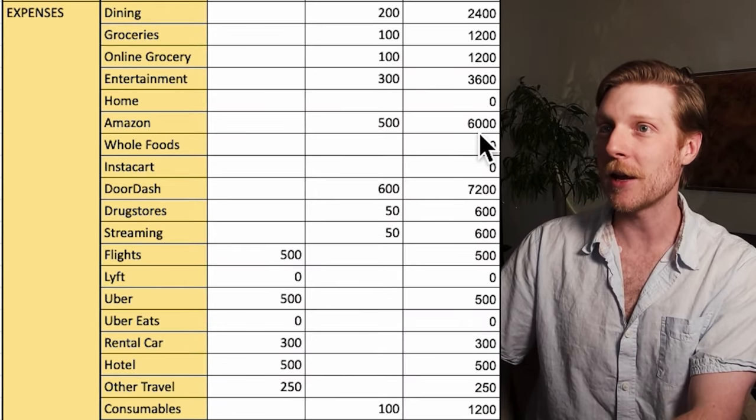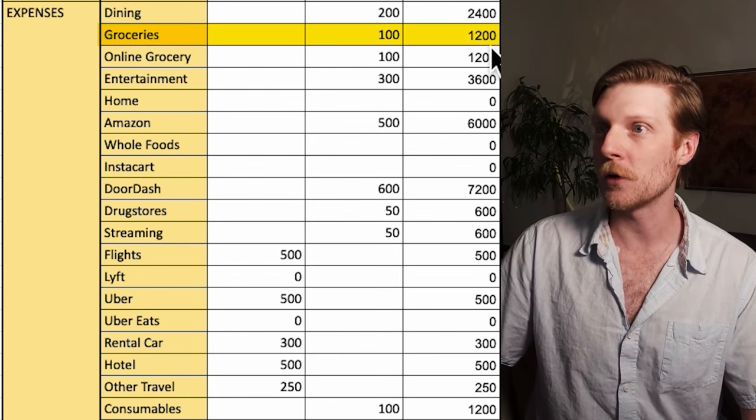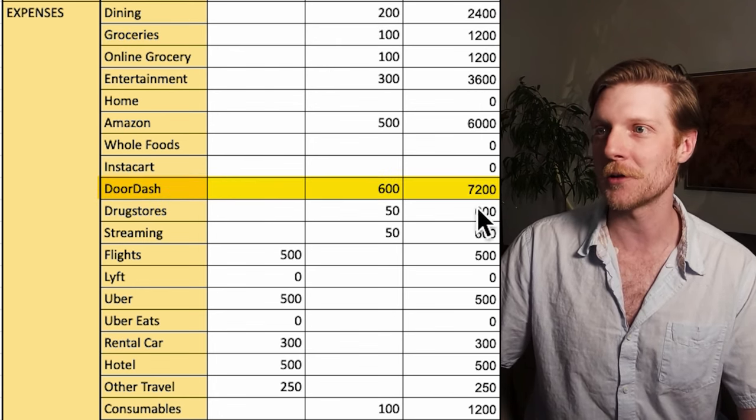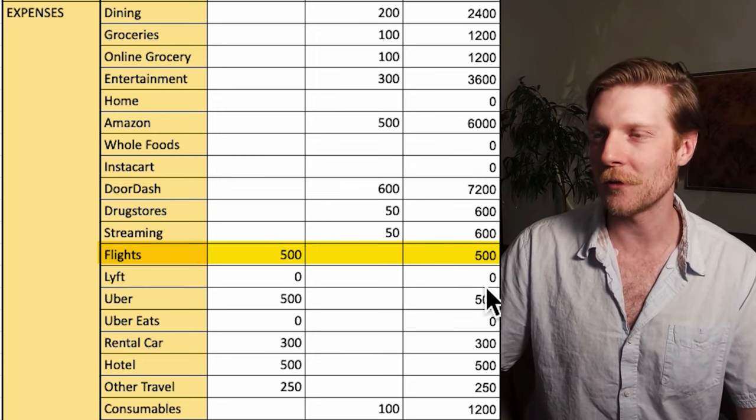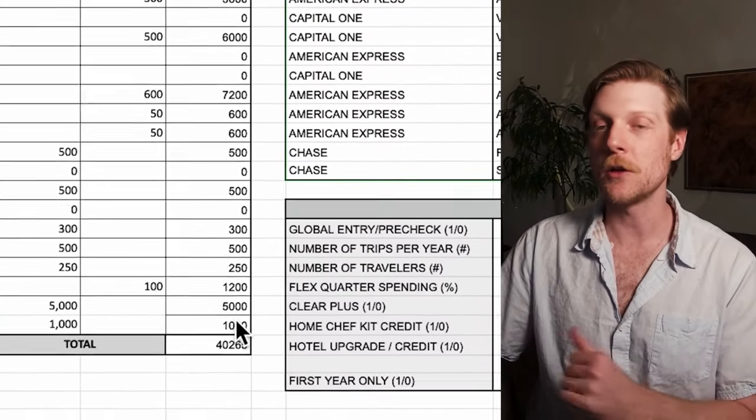I want to look at somebody who doesn't go on flights. They're not traveling. They're not going out to restaurants as much. They want to do Amazon. They want stuff brought to their door. They're going to do DoorDash, and they're gonna have online purchases. So you can see the top hitting categories now are Amazon, dining and groceries have gotten lower. DoorDash is up there at $72 per year. I left $500 in there for flights, $5,000 per year for online purchases. Now let's look at the user profile section.